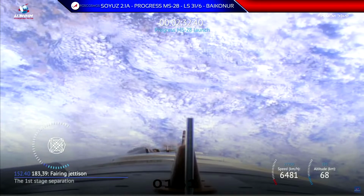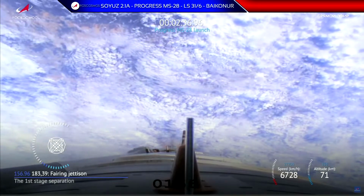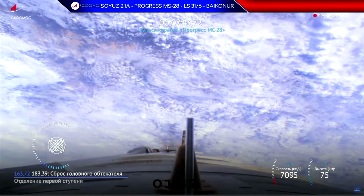Just to recap, an on-time liftoff for the Soyuz 2.1a booster. It occurred at 10:20 and 18 seconds p.m. Central Time, 8:20 and 18 seconds a.m. in Baikonur on Thursday morning.